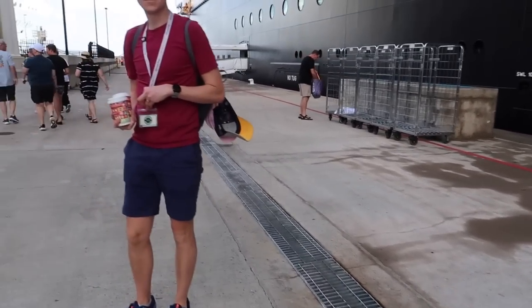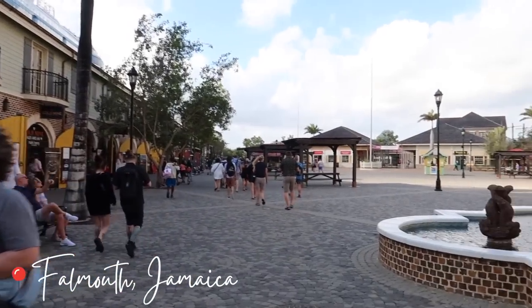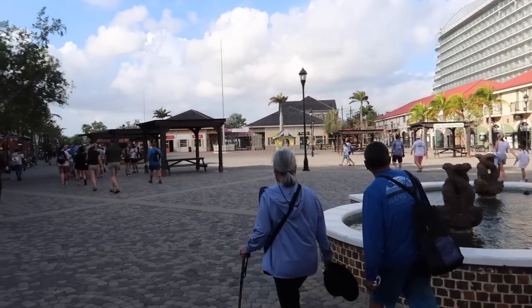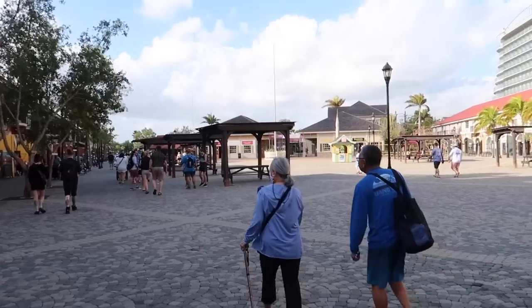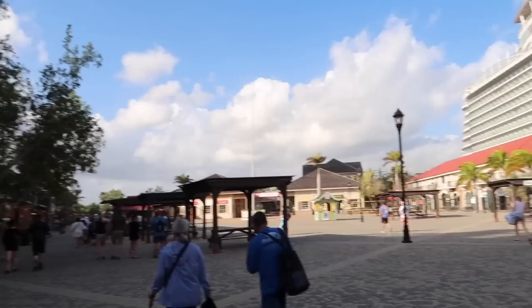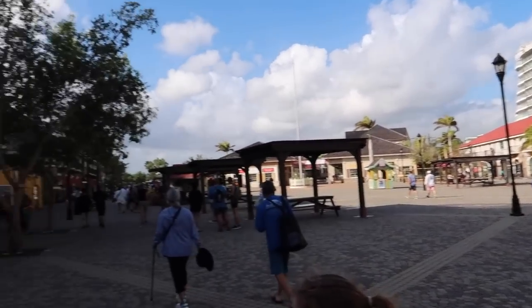It's 4:45, you have to get back on for. So there is lots going on, there's loads of shops, loads of people around if you want to do excursions that aren't Disney or aren't whichever ship you're on. It is pretty breezy in here though, it's like a little wind trap I think because you've got the two ships either side of you.